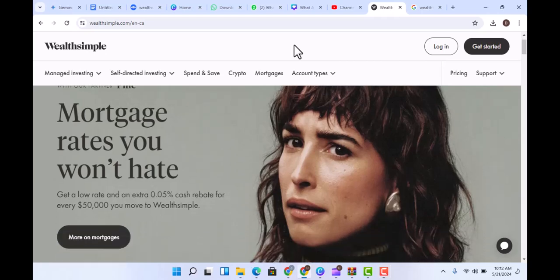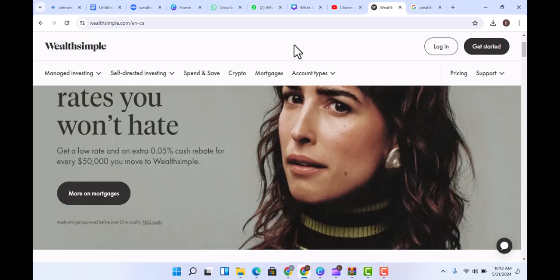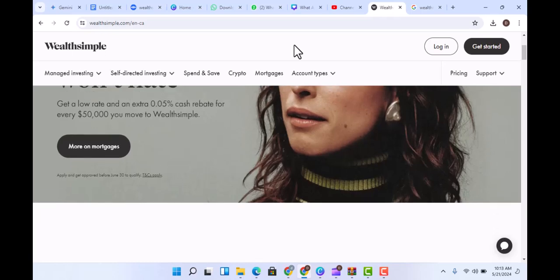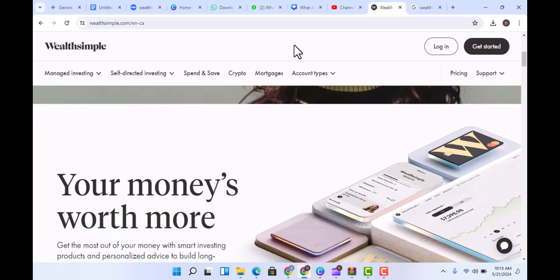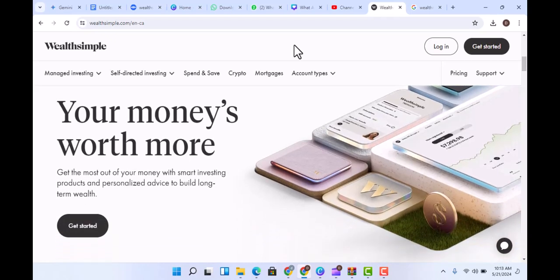We'll discuss the things that people love about Wealthsimple, as well as the things that some people have found to be problematic. Pros of Wealthsimple. Easy to use. Wealthsimple is very easy to use, even for people who are new to investing. The platform has a clean and intuitive interface, and there are plenty of resources available to help you get started.